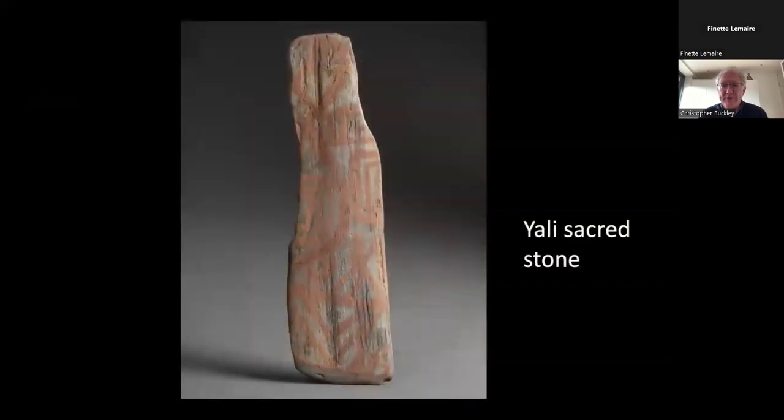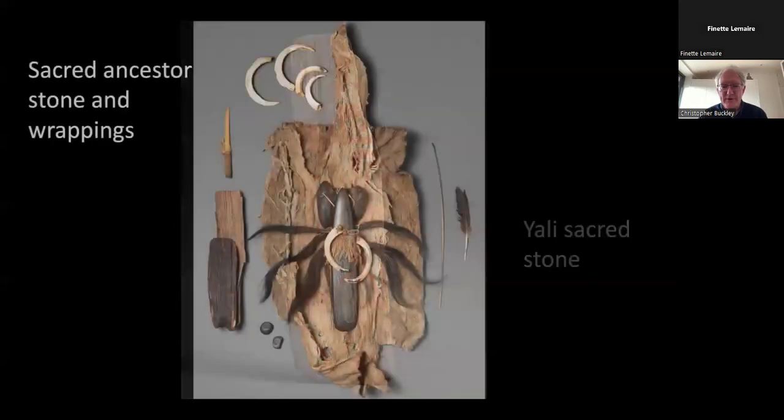We also have an example of an ancestor stone from the Yali people, who are a little bit off to the east. They also had ancestor stones, but they were somewhat different to the Dani ones. Much less is known about these than the Dani examples. And this one is painted with ochre, and it's oddly reminiscent of some stones from Australia called Chiringa stones, which are also pretty mysterious in terms of their functions.